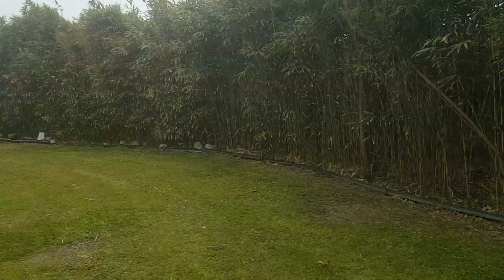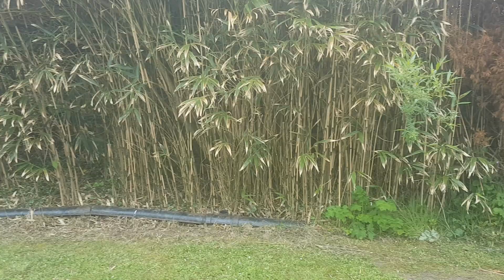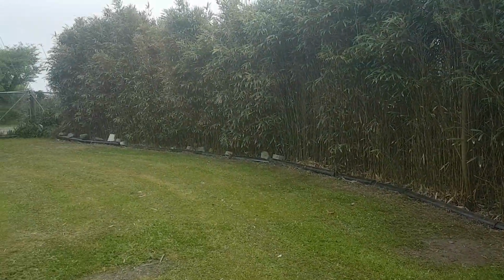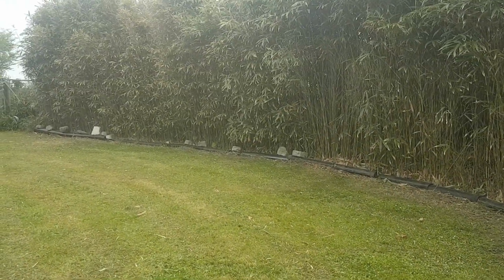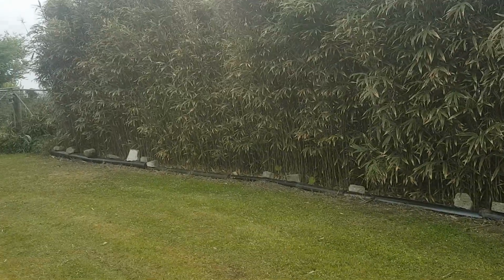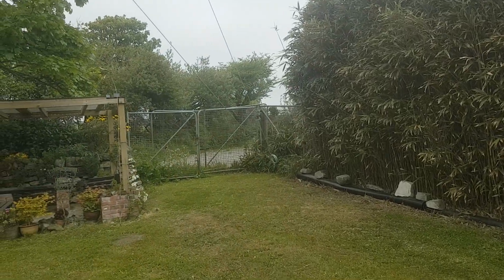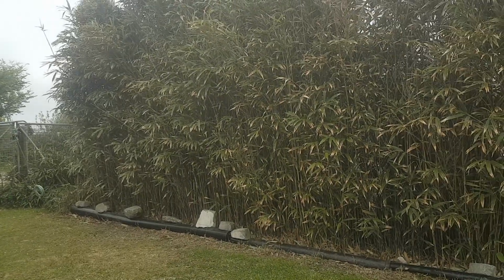And yeah, the bamboo, this is one of our jobs this weekend. So you can see the black line going all the way around. It's our old iron guttering off the house, and underneath that is a cable for the security camera. And we cut back the bamboo around about a foot, because it's just encroaching onto the garden. So yep, that's done, and that hopefully means now I can cut very close to the bamboo and stop new shoots coming up.